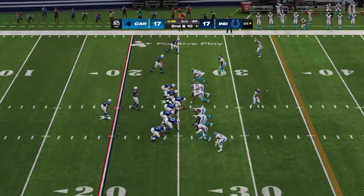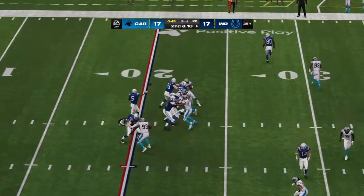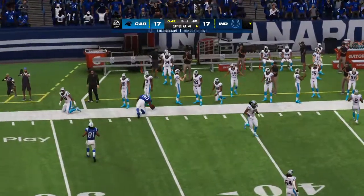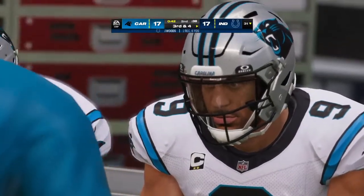Following the incomplete pass, here they go again. 2nd and 10 from the 25. Back to throw. Here's Richardson. A short throw pulled in by Woods. And he'll be out of bounds across the 30-yard line. They get 6. That'll leave them with 3rd and 4.